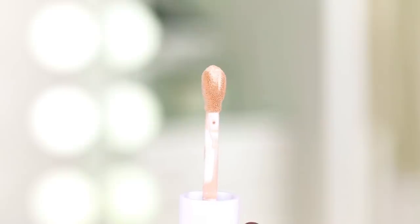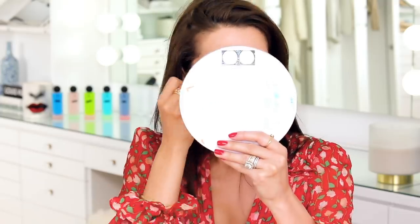I don't think I like that. It is patchy. Oh my God, this feels like a used expanded Q-tip, or like, ew, I don't like that applicator at all. It's not terrible, but it's no Shape Tape. It's no Catrice. It's no Maybelline Age Rewind. So that's kind of a no thank you.